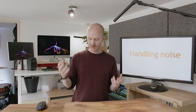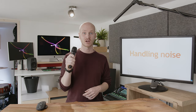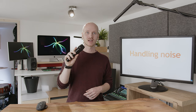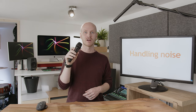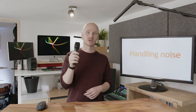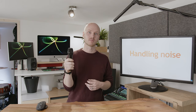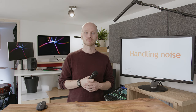Okay, so we move on again, and this time the third point that we're going to look at is going to be handling noise. Now, handling noise is when you have a microphone, and particularly if you're hand holding this microphone, anytime somebody starts moving their hand around, if they move the microphone in their hand, some microphones will pick that noise up and you'll get this kind of rumbling sound that will come through the PA system.